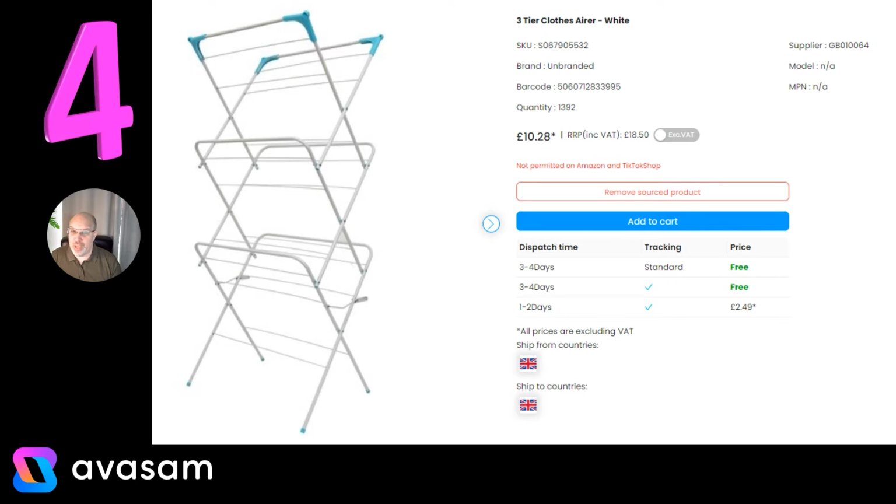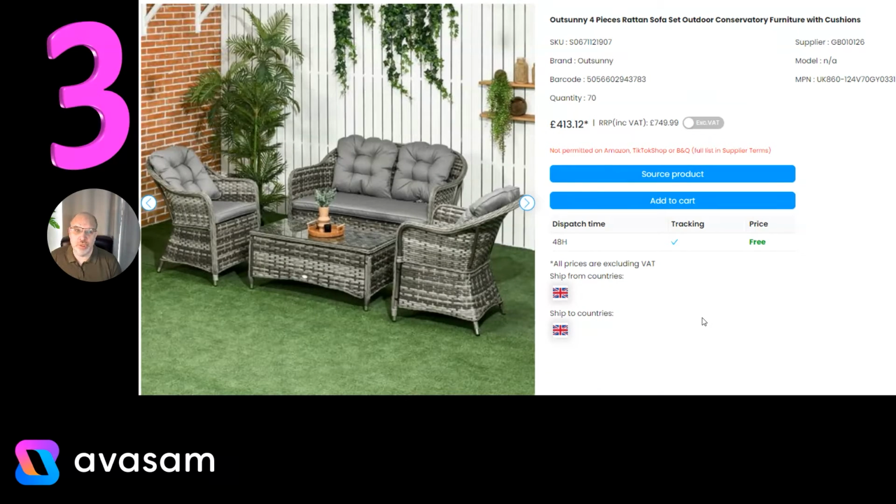3-tier close area, so an indoor close area, or you can have it outdoor, but obviously you've got to be careful with the wind on this one. £10.28, always sells well, this product. Plenty of stock available as well, so new season stock I think has arrived with suppliers 64, and free postage, 3 to 4 day postage.